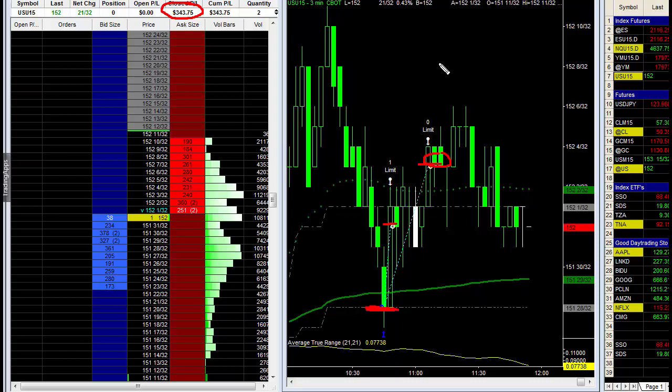Again, each minimum price fluctuation is $31.25 for those of you that are not familiar with trading T-bond futures. Again, symbol is US, and then of course trading the September contract, 15 for the year. Okay, so that's the symbol. It's a great market to trade. And I'll be doing more videos on trading the T-bonds. They're a great market to trade, and for you to be able to make a few $100s a day on the bonds, again, not real difficult. I'm going to show you that in the coming weeks.